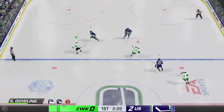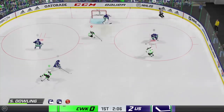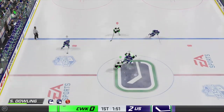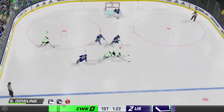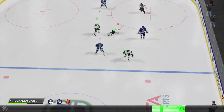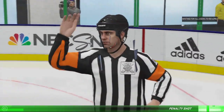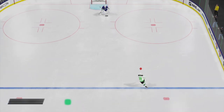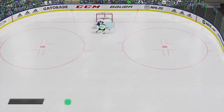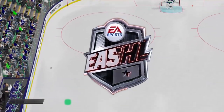Chilliwack's grabbed a hold of the puck. Works it across to Murphy. Huge steal in his own end. Pass stolen in the open ice. Handles the puck. And there it is. Penalty shot, the call. Dowling's ready for the penalty shot. Makes the stop under pressure.